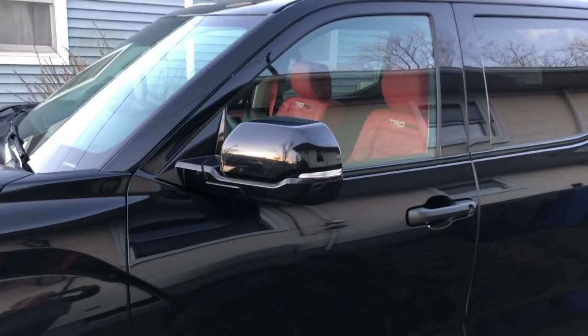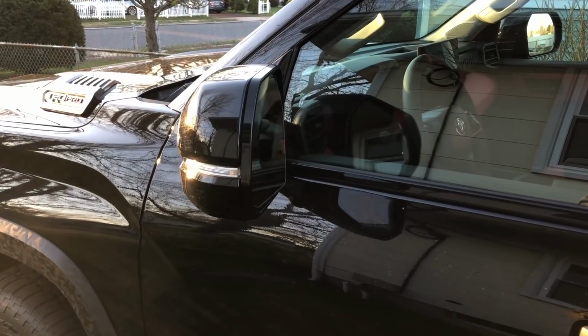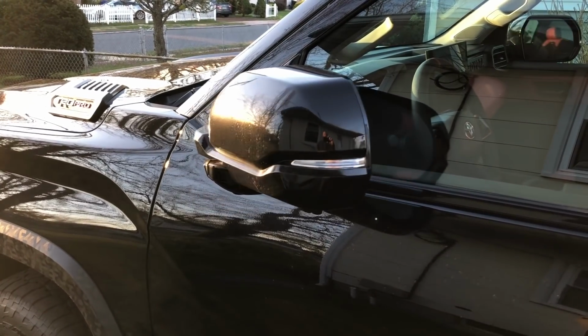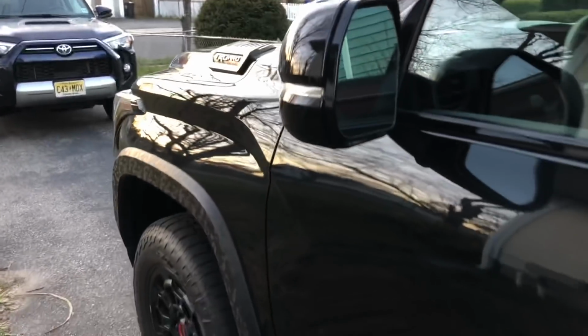Mirrors, body color, look good. They fold when you hit lock. Blind spot monitoring on there. Looks very good. You see the cockpit red interior as we walk around.